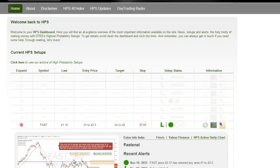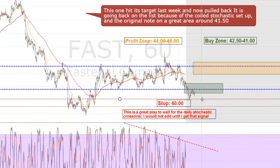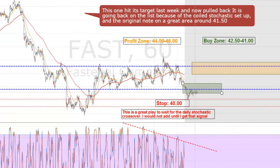Fastenal right now is going to be a focus stock for this week. It's going to be what we call a slanted W pattern. It's actually the educational video I put out this week. It's called the slanted W pattern. It's one of the best setups. And again, you can see the notes here. This is our buy area. It actually pulled down a little underneath that buy area and bounced back into it.